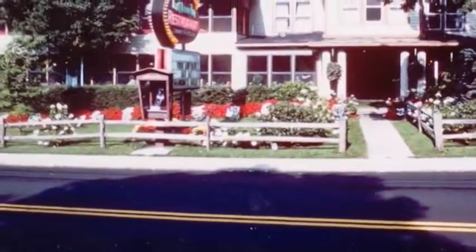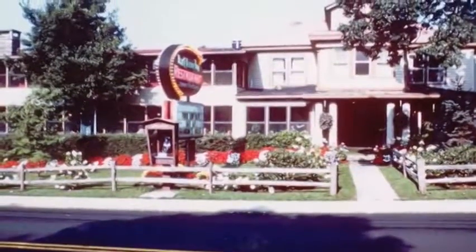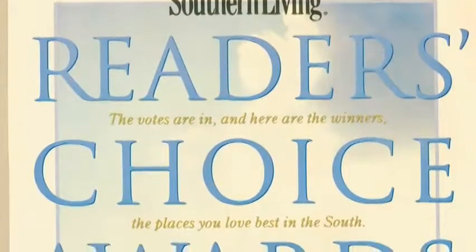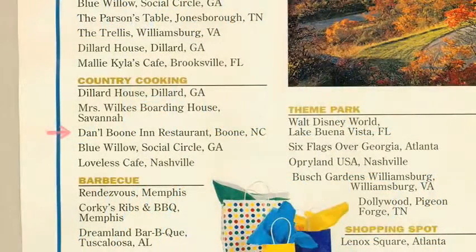Even 10 to 12 years ago, when road construction threatened the landscape and structure of the restaurant, Boone locals made sure Daniel Boone Inn was going to be okay. They had a public hearing, and one of the things that they said was that they didn't want us to be messed with at all. So I think locally we have a great reputation. With the awards that we've won in Southern Living and Our State Magazine and Blue Ridge Country Magazine, I think we have a pretty good reputation throughout the South and Southeast as well.